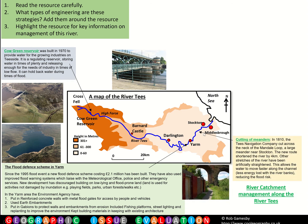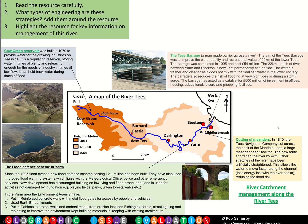Okay, in this area here, you've had meanders cut off, so that's the river straightening, and that was to improve navigation in the river. That was way back in 1810, so you can have a look at that as well.